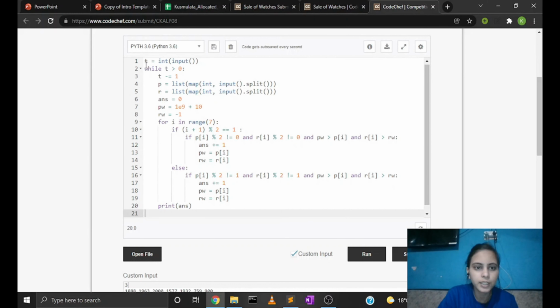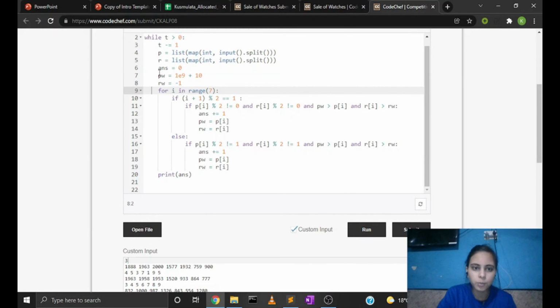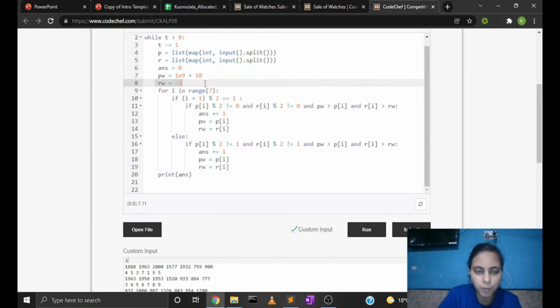So in the first line, we are again taking the input of t test cases. Then for each test case, I am creating lists of prices and ratings and taking the input of those. Here I am using zero-based indexing, that is, the first index gives us the price and rating of the watch on the first weekday. So while considering the watches, I am just checking the i plus 1 value, that is, if i is 0, then we have to consider it as 1. Here pw and rw are storing the specification of the last bought watch. For the 0th watch, the price has some large value and the rating some minimum possible value.